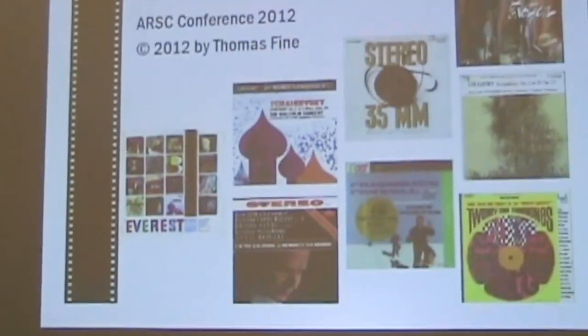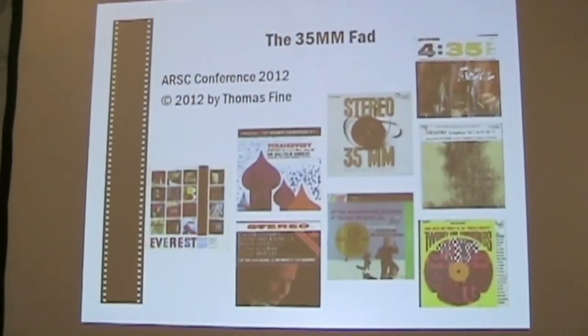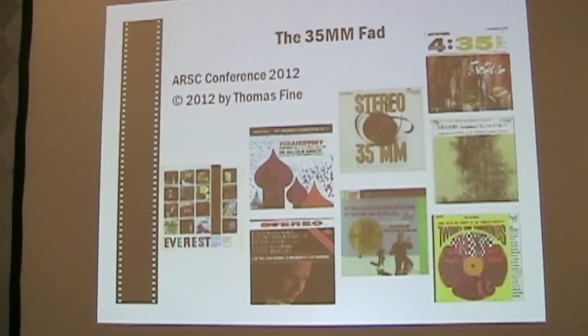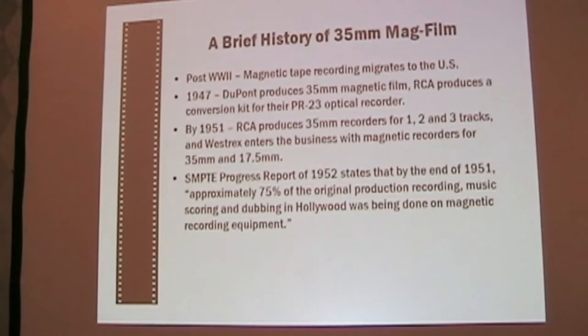So we're going to talk about the 35mm fad, and the word fad would indicate that there might be some hype to this. My suggestion is always buy the old LPs, listen to them, and you decide. We'll start off with a brief history of 35mm magnetic film. Magnetic recording came to the United States basically to be used widely in music and movie production after World War II. As we know, it was invented much earlier and widely used in Germany much earlier.